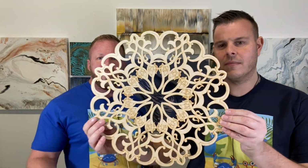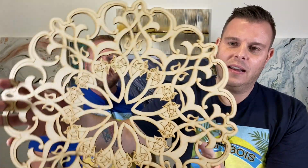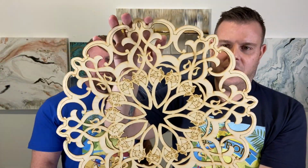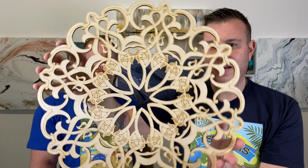Lee got this gorgeous mandala. It's so pretty, just absolutely gorgeous. It's actually got engraving on it as well as being laser cut, and we've stuck little pins in to elevate it. How lovely is that? That's so cool. And what did you get?